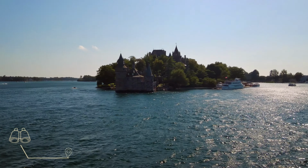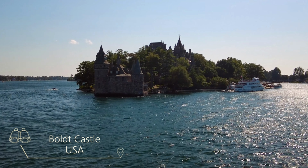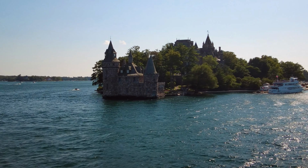If you plan to get off board and visit the castle, make sure you have necessary travel and immigration documents, as this castle is in the part of the US.